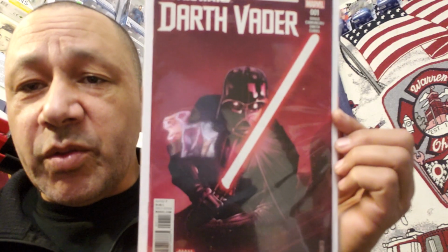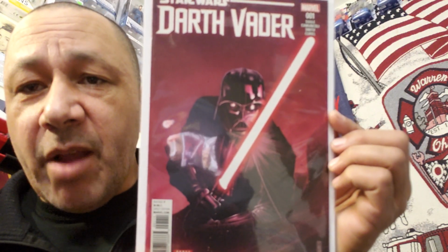Darth Vader. This was for $1 at Half Price Books. This is the second one. This is Darth Vader number 1. This is the second series that they're doing.